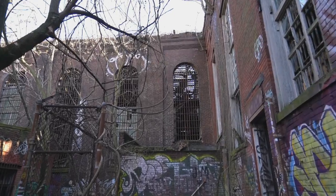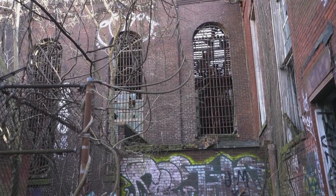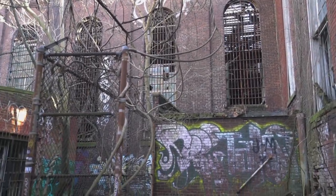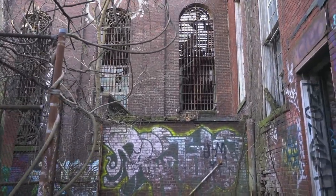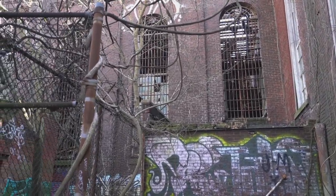So far you could see the giant windows. I love these arched windows that are here on the side of the prison. They go around the entire facility here. Huge standing arched cages, essentially, about 30 feet high each.